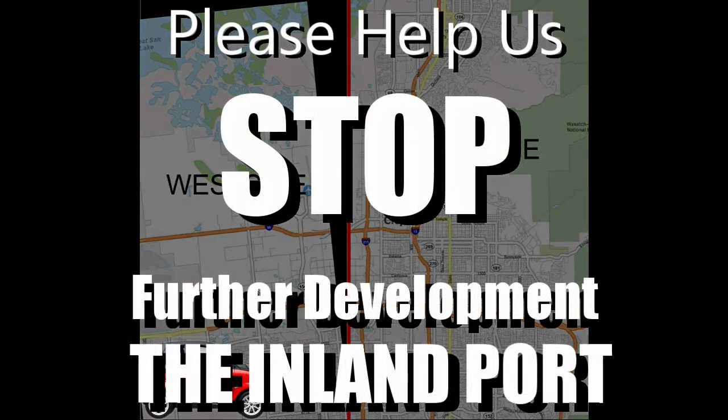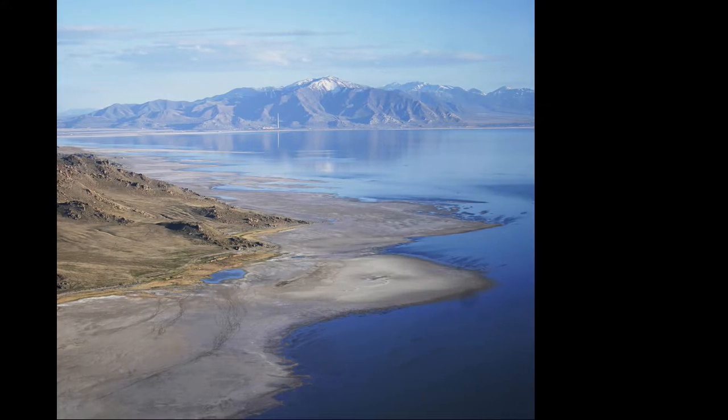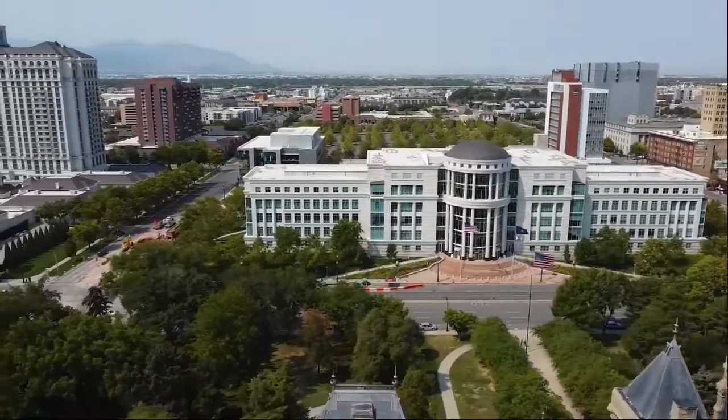We hope this tour has given you a better understanding of why expansion of the inland port and its negative impacts on our health, on the Great Salt Lake, and on taxpayers, is not a development that our strong economy, or the growing population of Utah, needs.